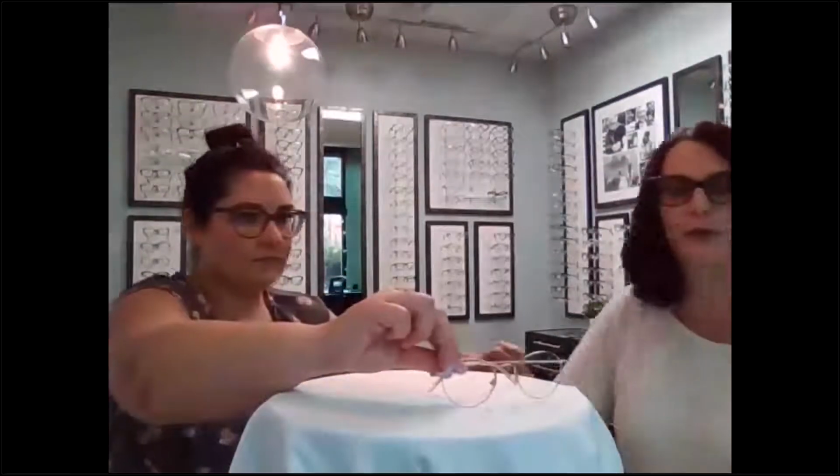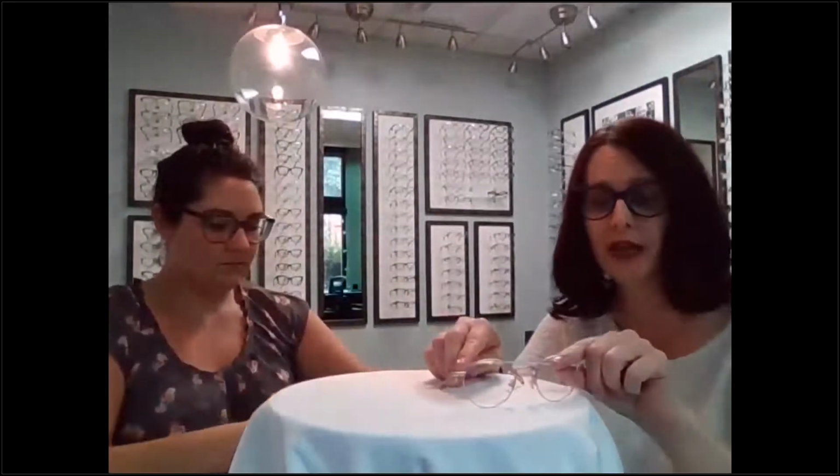All of the Modern Optical frames are $110 and below, so very economical, easy on your wallet, I like to say. Regardless of how much you're spending in our shop, all of our frames come with a 1-year warranty. We get so many customers who come in, and when they see the Modern frames, they're really surprised at the price point, because there are some really fantastic frames that knock off the look of some high-end frame lines.